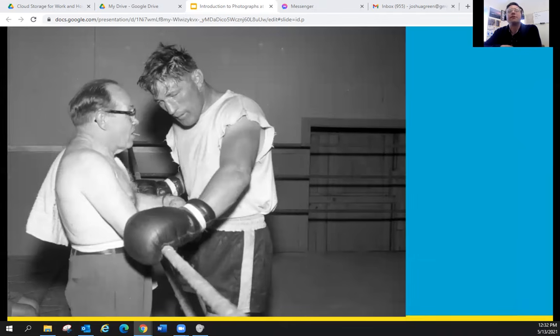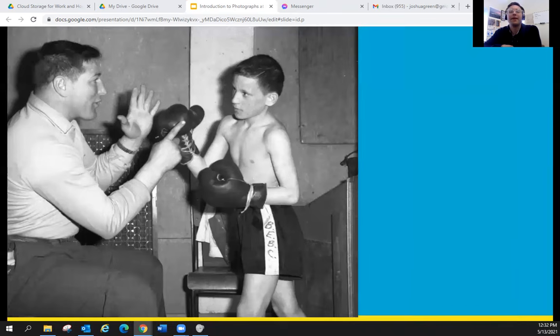Another great shot, Yvonne Durrell training hard. He was a media darling in the late 1950s, I guess, in Moncton, and passing on what he's learned to his son in another newspaper story from the same year.